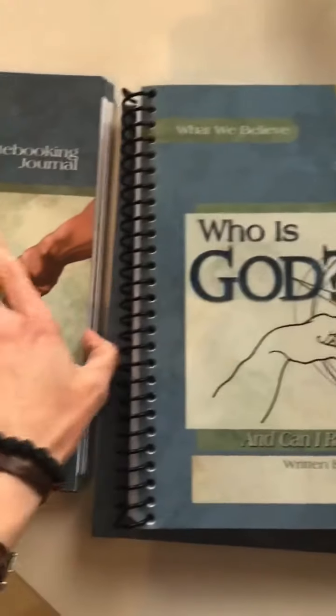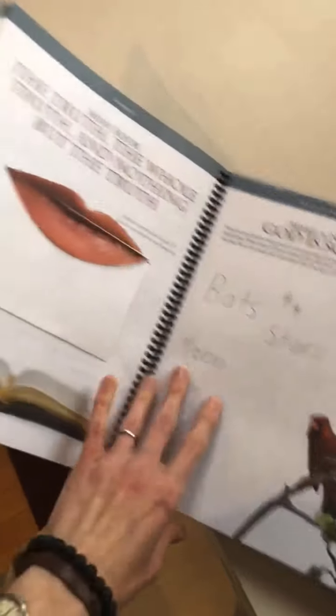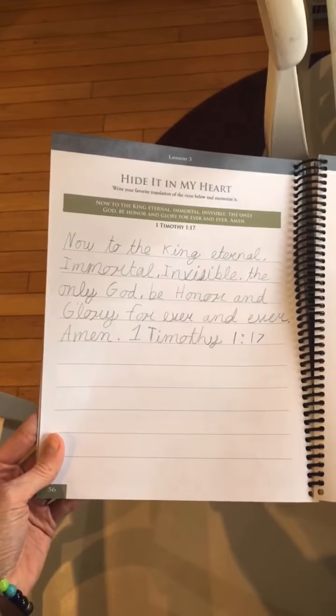So for the junior, and then in the regular journal, there's more writing. Let's see, crafts, or copy work, word finds. I don't really want to show you much of Annie's private stuff. So, right here. Whoop, my phone was funny. So copy work for her as well.